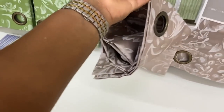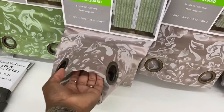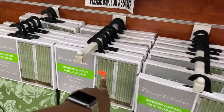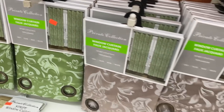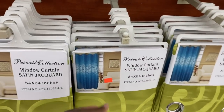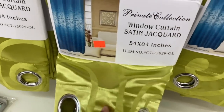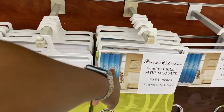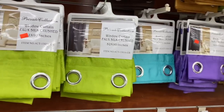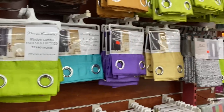They have some blockout options. The material is not that thick, but I don't think you can see through. These are for like $1,200. They don't have a lot of colors. These are for $15. Material not that thick, but it is blockout, because you can't really see anything through when I feel the material. And these are even cheaper. These are for $9.50.